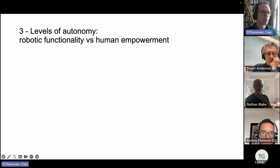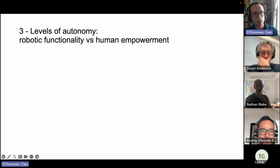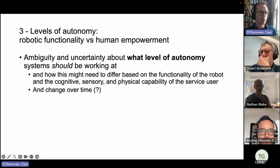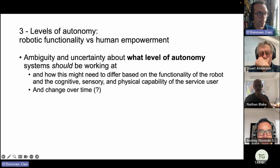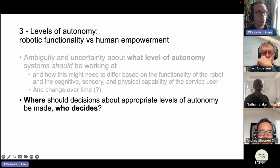There's a question of levels of autonomy, and I've got five of these, and that's it for those of you looking at the time. We've got levels of autonomy and maybe trade-offs between robotic functionality and human empowerment, and certainly with participants in the conversations we had, there was some ambiguity about what level of autonomy systems should be working at, and how this might have to adapt to physical infrastructure, physical conditions of the care setting, and indeed service users themselves, patients themselves.